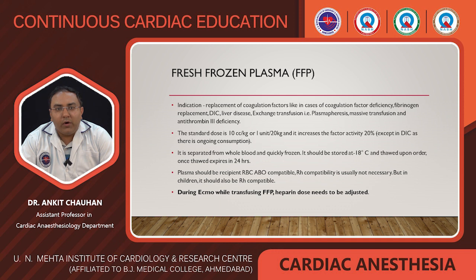It is separated from whole blood and quickly frozen, and it should be stored at -18 degrees Celsius and thawed upon order, and once thawed it expires in 24 hours. Plasma should be recipient RBC ABO compatible, and RH compatibility is usually not necessary, but in children it should also be RH compatible. And during ECMO, while transfusing FFP, the heparin dose needs to be adjusted.